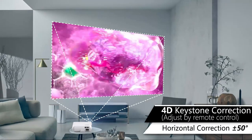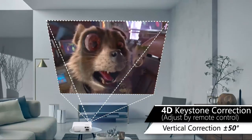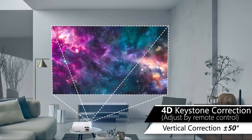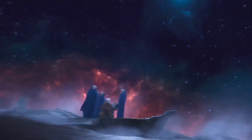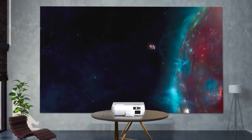Contrast is the amount of difference between the darkest and brightest areas of a picture. A projector with a high contrast ratio allows one to enjoy clear shadow detail and deep black levels, adding a sense of depth and dimension to the picture.